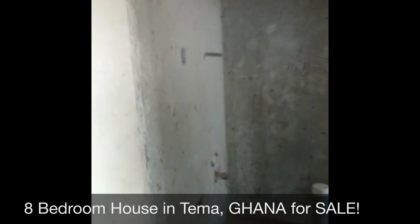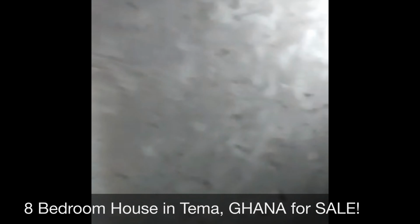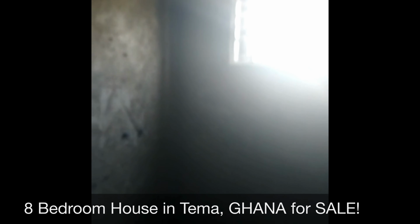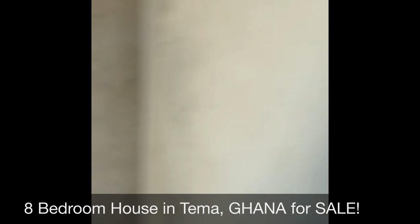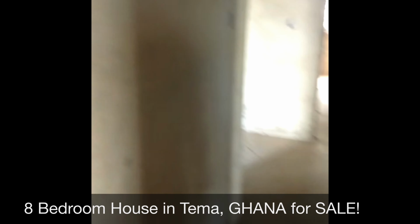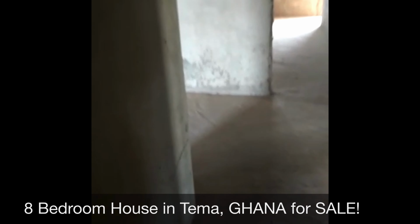This is the bathroom. So, we're gonna go to the kitchen. I think I showed the kitchen already. There is no need. So this is the top floor.